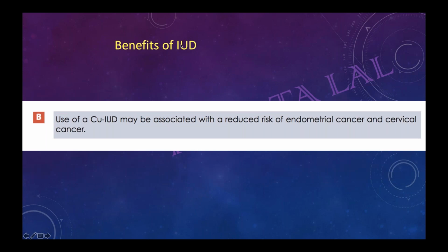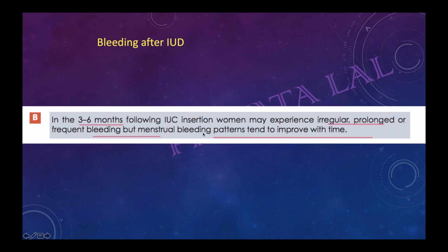Benefit of IUD, I found only one. You have to remember, for part 2 people, copper IUD is associated with reduced risk of endometrial and cervical cancer. I don't know how it protects against endometrial cancer and cervical cancer, but it is important to know because it could be one stem of your SPA. Now you will get questions from here.